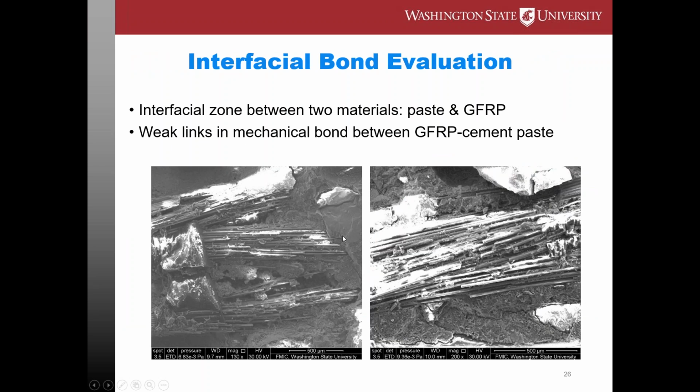We were interested to see how those GFRPs are embedded within the mix. So we put some of the samples that we cut out of these specimens under the SEM and looked at some SEM imaging, zooming in and trying to look at those interfaces. And every now and then you can identify these interfacial zones where maybe there is no bond, as much information as you can obtain from SEM, and you can see some areas of high porosity that maybe are the reasons that start to result in some declines in the strength. So those are just for information. They're good to see. But overall, it seems like the GFRP is mixing pretty well and is embedded really nicely in the mixture.